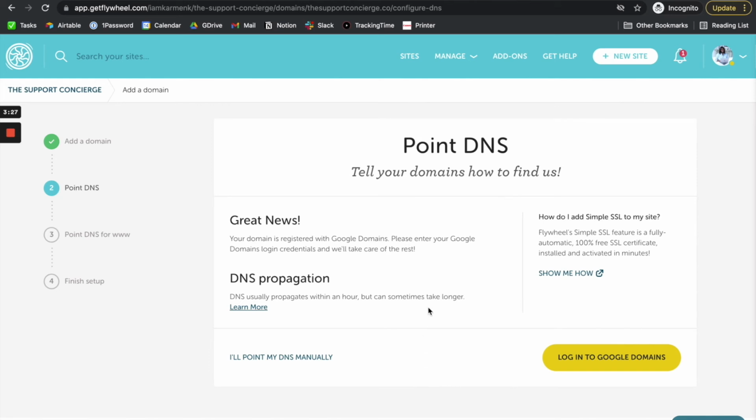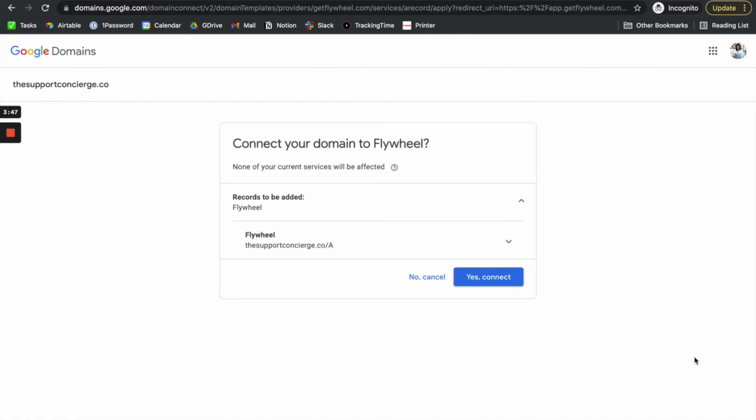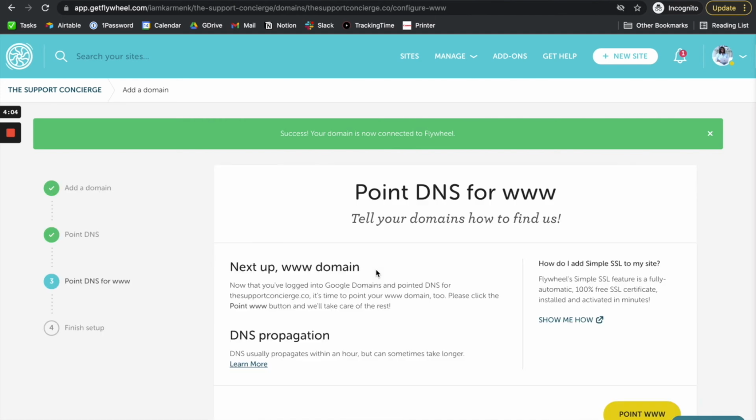Okay, so the good news is when you purchase your domain with Google Domains, it makes the process to connect the domain to your website or your hosting a lot easier. All you have to do is log into your Google Domains account. So I'm going to click on log into Google Domains. And it's going to ask if I want to connect my domain to Flywheel. I'm going to click on yes, connect. And that is all done. So I'm going to go back to Flywheel. Awesome. So our domain is now connected to Flywheel.